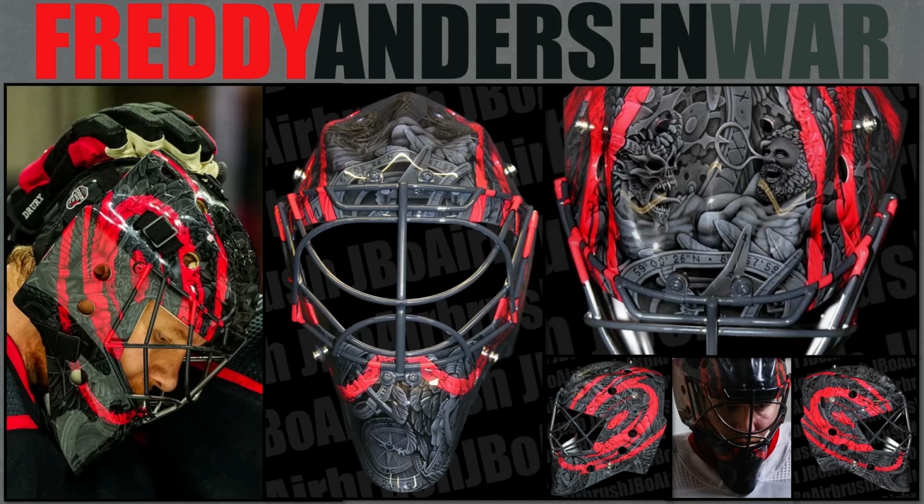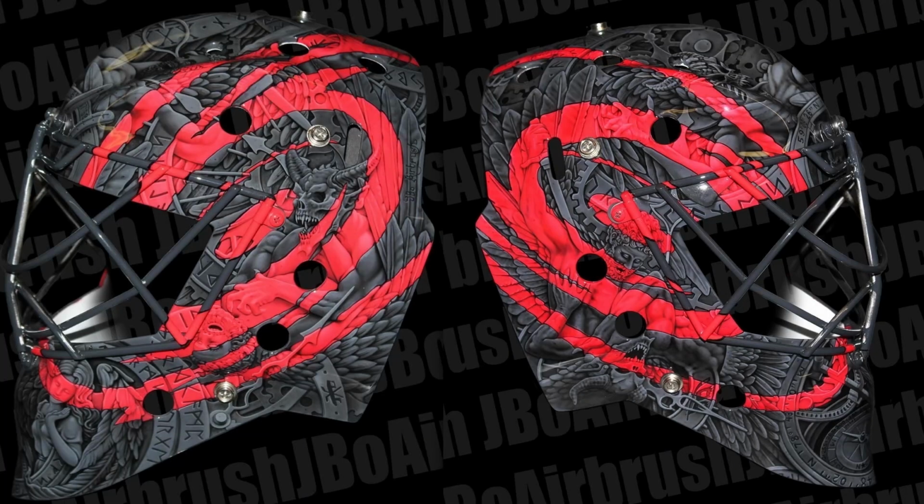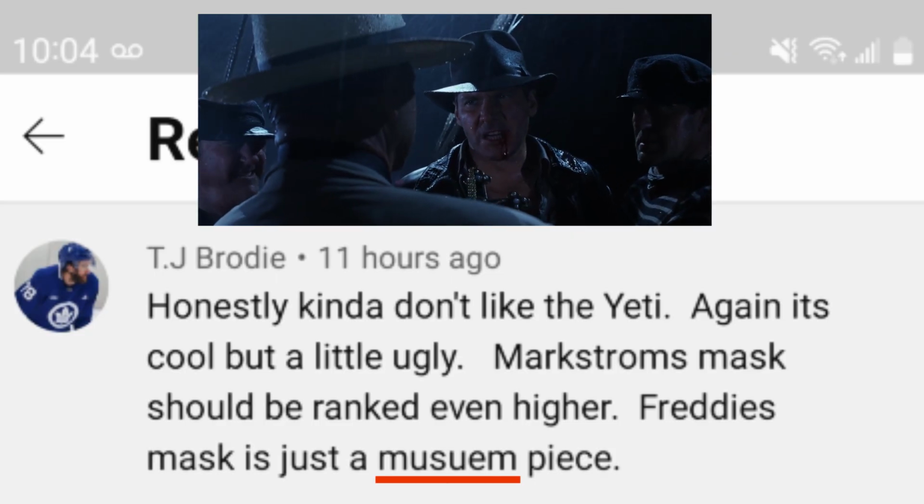And here's a zoomed in version of the side, so you can kind of see you've got the demons fighting the angel, you've got the other angel getting ready to stab that demon. And I just think this is an absolute work of art. That belongs in a museum.